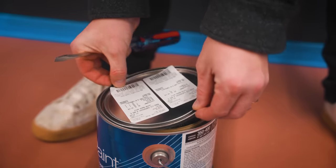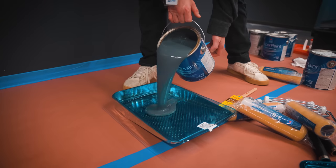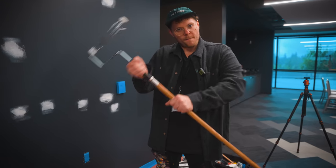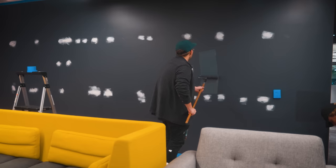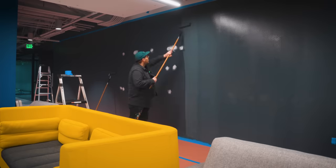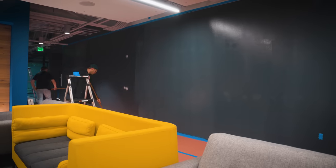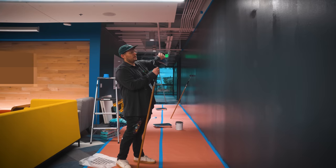We repainted the wall the same color that was already there, because the previous wall hadn't been painted for a while and the paint might have been a bit faded. So to avoid color matching issues, we just painted the whole thing again. It's moments like these where I wish I had a running tally of every time I've painted a wall just a solid flat color. At this point in my art career, it's gotta be getting up there.